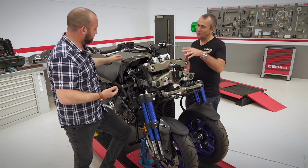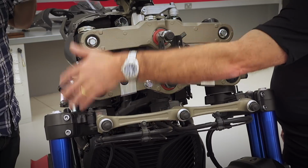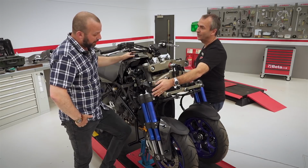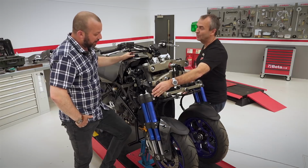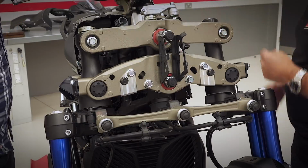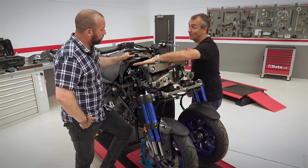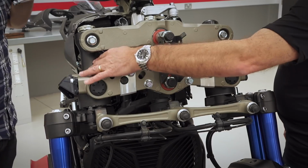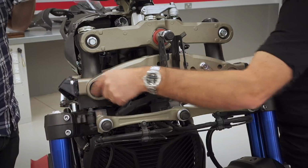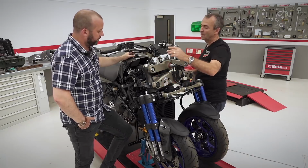And it's exactly as you described. So this cast section here has a head race bearing, effectively top and bottom. And you quite rightly say this is like a bottom yoke or a bottom triple clamp. And that has a stem that goes through and it connects to here in exactly the same way as you would find underneath your top yoke or your top clamp. To take it one stage further, this is a completely separate piece, held on bearings, top and bottom, 2 to secure, 1 to hold it from moving.